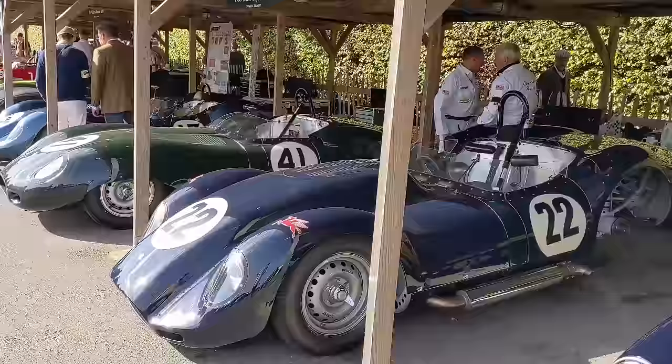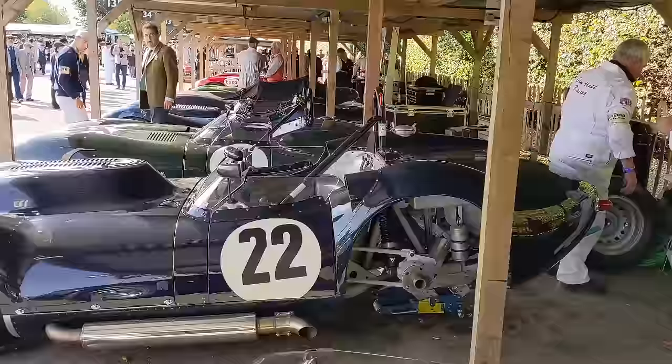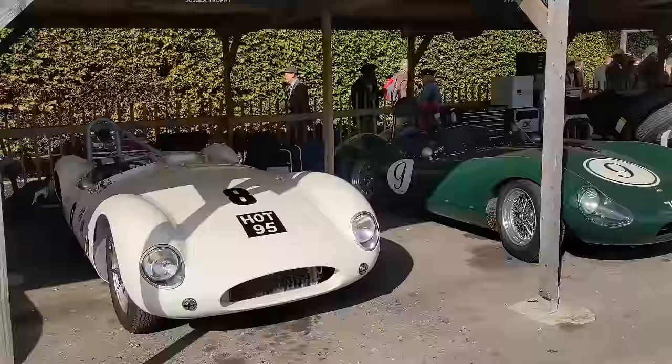Wow, what a wonderful sight at Goodwood. I just love these wooden paddock areas. You guys are working on the rear end. Okay, I'll pull out of here. And we'll see two Jaguar Cooper T38s from 1957 and 55. These are cars we never see stateside.